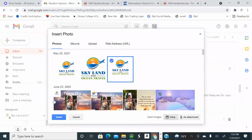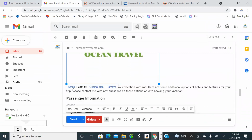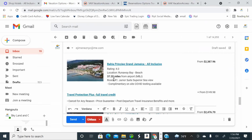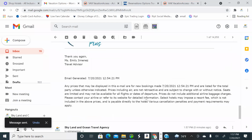So I'm going to insert my logo right here. It's kind of big, so I want to make sure I do it small. See, so I have my logo. I have all the information here. And then perfect. I'm all set to send it to my client now. Okay.